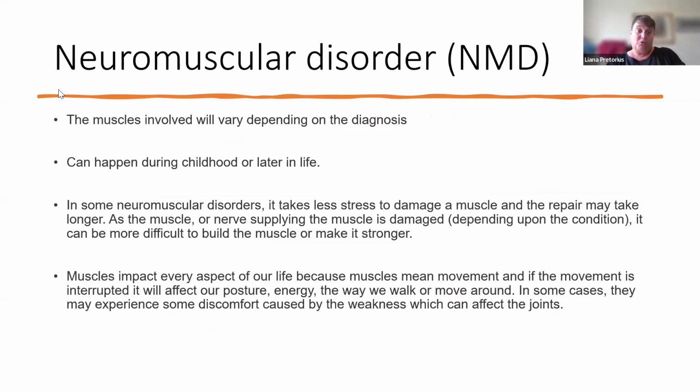The most common feature of neuromuscular disorders is that they involve the muscles, and which part of the muscle and anything around it will vary depending on the diagnosis. As we said before, it can happen during childhood or even later in life. And what we know with some neuromuscular disorders is that it takes less stress to damage the muscle and much longer for it to repair. So therefore, it's really important that we think about that when we think about what we're going to put people to sit in and what they're going to do.